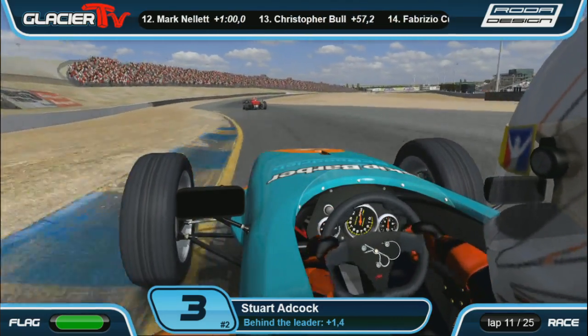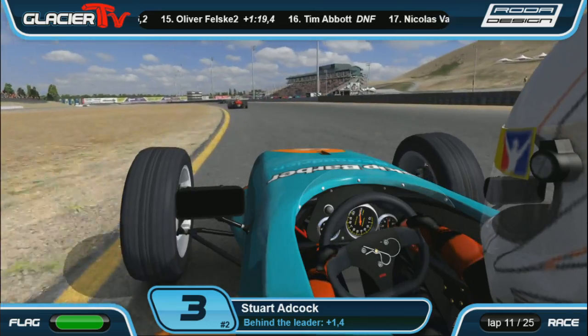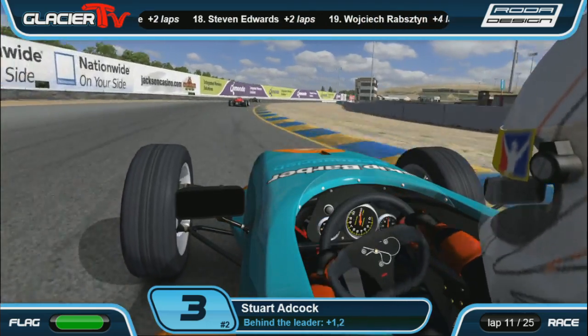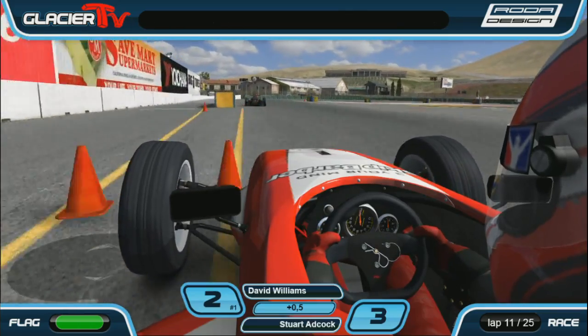Yeah, it just looked like another spin for Tim Abbott in the last turn here, and then he decided to make it official and quit the race, called it a day, as I think he got a bit of damage from the first spin, so I'm not quite sure if he hit the barriers there. But yeah, it's definitely not worth continuing for him, and he called it a day.